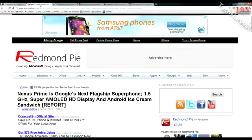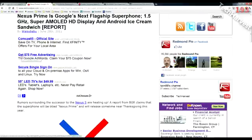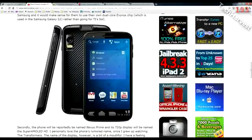Well, over here on RedmondPie.com, they have an interesting mock-up, actually on an Atrix phone here, of what it could look like. And honestly, I like the way this looks. It looks a lot like Honeycomb, but in a phone form factor. Up here you have your Google search with your voice search, you have your apps up here, you have your back button, your home button, your menu button, and your area where you're going to have your notifications. I think this would work perfectly for a phone, but this is just a mock-up that somebody came up with. This is not what it's going to look like.